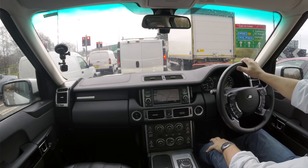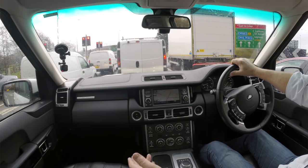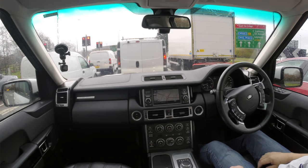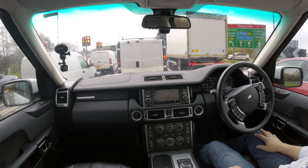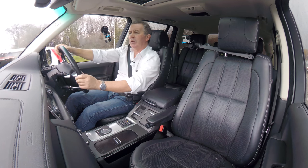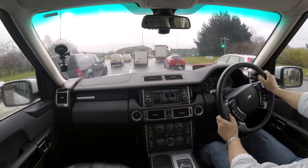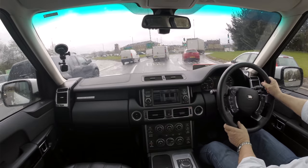We've got, I think it's keyless entry and keyless start. Electronic handbrake here, Harman Kardon speakers. Let's just see the home menu. We'll put the camera view on. And there you go.